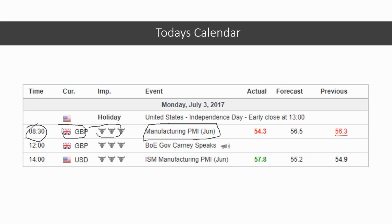But PMI stands for Purchasing Managers Index. PMI comes in as a number above or below 50. 50 means no change in whatever sector this is, in this case manufacturing. Anything above 50 says expansion. Anything below 50 says contraction. So as long as you're above 50, it's pretty good. But how far above 50 is important because you still have expectations.